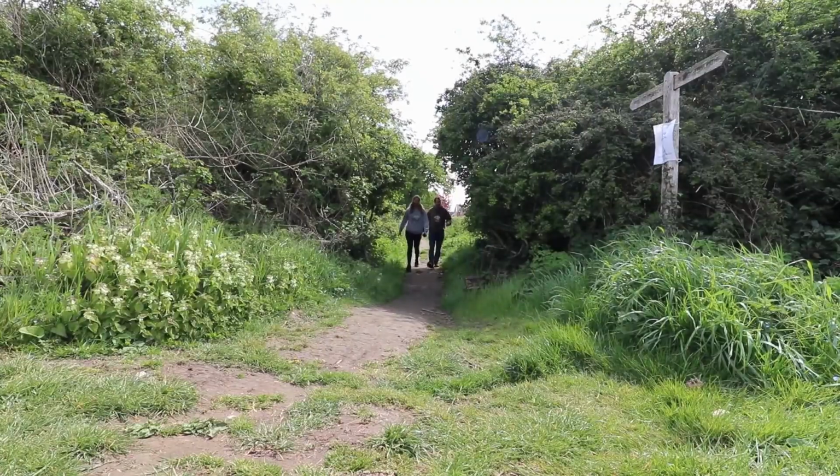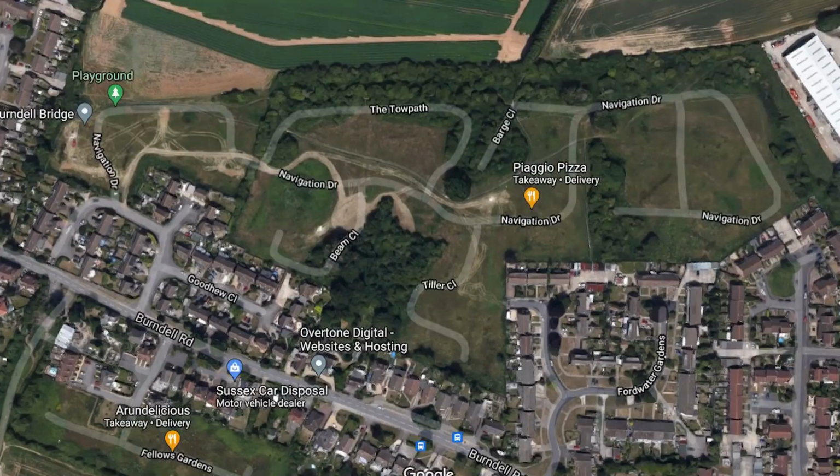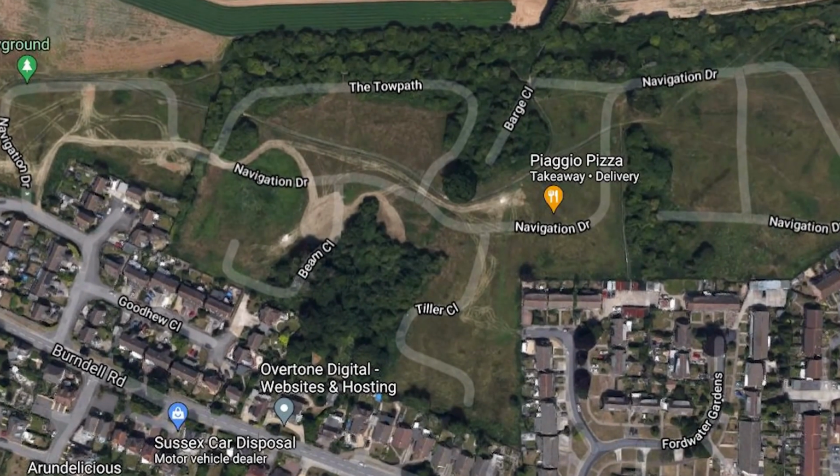So behind us is Towpath Drive, ahead of us is Navigation Drive. That's probably the only clues in this little area that you're actually following the alignment of the old canal. Although the housing estate to the left, if you have a look on Google Maps, does have a few hat tips to what was before. I think there's Beam Close, Tiller Close. Yep. But 100 yards ahead of us, just over here, is probably one of the biggest clues that we're on the canal alignment.